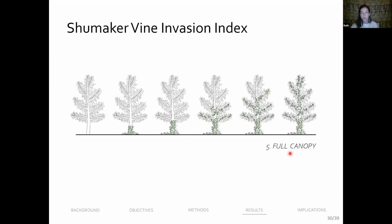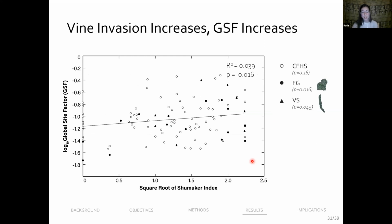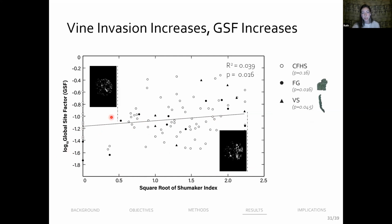So for every tree around each sampling site, they indexed it, and then they averaged all of those values for all of the trees around the sampling site. So we'd have one vine invasion value per sampling location. And using this index, we found that across all sites, there's this small but significant relationship that as vine invasion increases, solar radiation inputs increase. So here you can see this is a less invaded site with lower radiation, and here's a more invaded site with slightly higher radiation inputs.